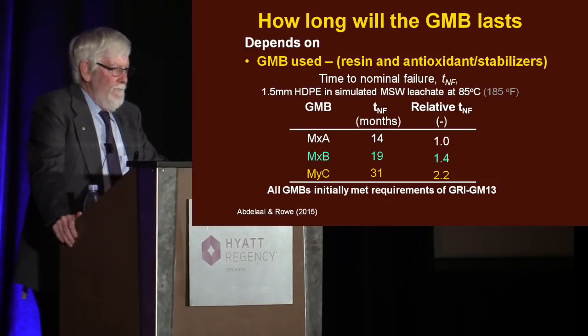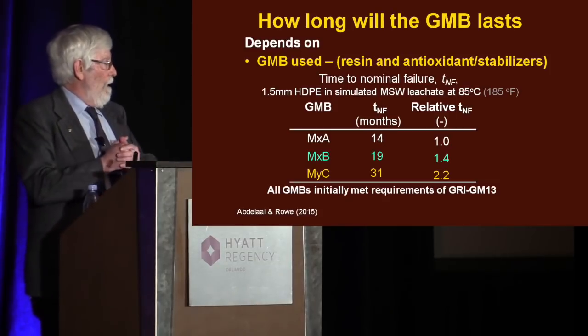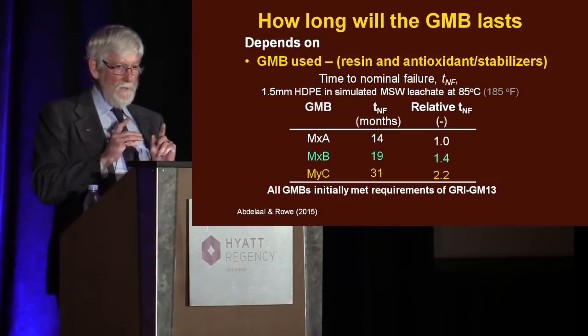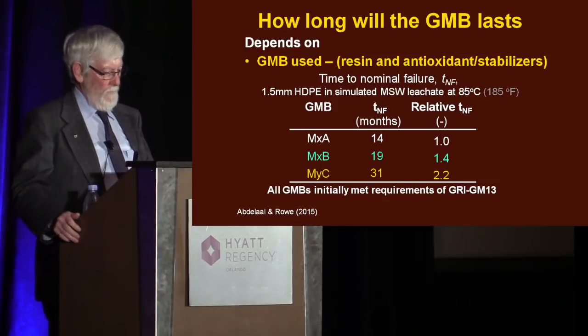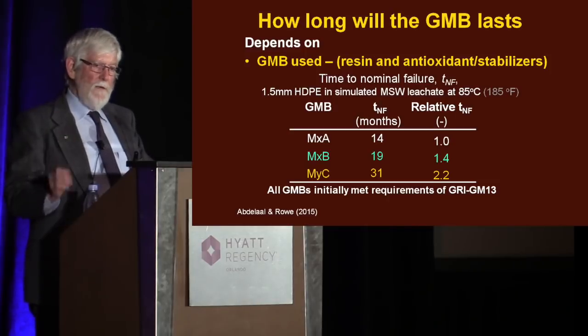But what are the factors that influence how long that takes? And the first is, what is the geomembrane? And in particular, the resin and the antioxidants and stabilizers used to protect it. And to illustrate that point, I'm going to look at 3 1.5 millimetre thick HDPE geomembranes in municipal solid waste leachate, but at 85 degrees.